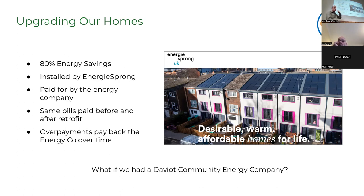They have now obviously got much lower energy use, but they're still paying similar energy bills. And on the whole, they don't mind because they've now got a much warmer, healthier home. Now, obviously, because they're using less energy, there's an overpayment there, and that's what's paying back the funds that the energy provider has put forward. Great model, great model. And there's lots of different models about whether you could give away some equity in your home in exchange for funds for retrofit and things like that. But to my mind, this is a really useful model.